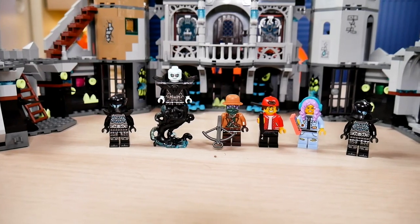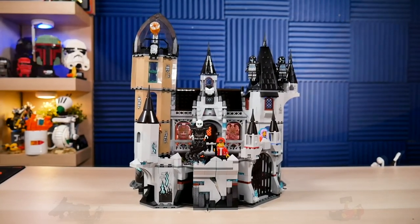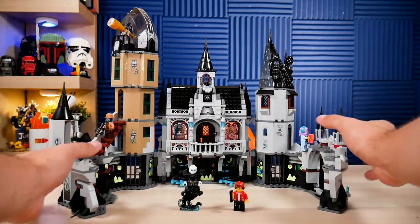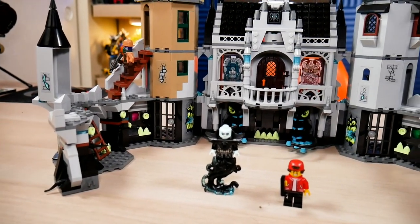I really wanna hover on this set for a few more seconds. I think it looks really good both in its closed form and in the open one, as you disconnect the brick in the middle in between the walls, which is very well hidden, by the way. You can actually open the courtyard, which allows for more play opportunities.